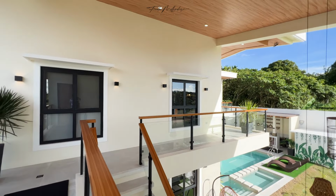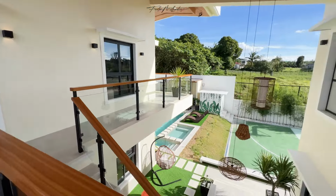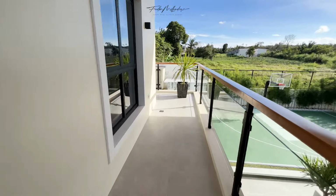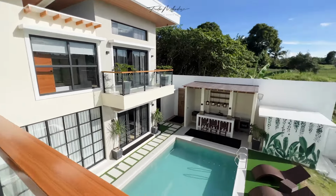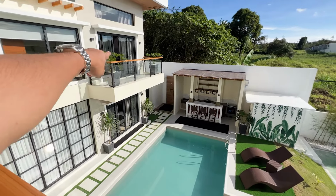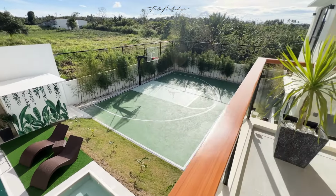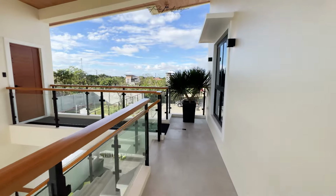Punta tayo ngayon sa main entrance. Pasukin natin yung bahay. Okay? Explore naman natin. Tapos itong balcony na to, this is your access going to the family area na ipapakita ko mamaya. So, yung balcony dito, kita mo yung swimming pool, tapos yung balcony na yan is for the master's bedroom. Yan yung basketball court. Tara, punta tayo sa main door.